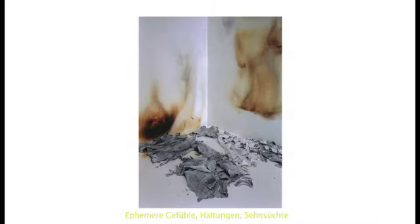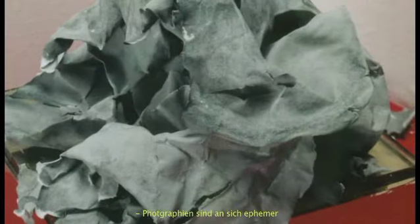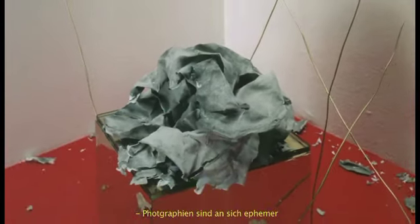The ephemeral of feelings, an attitude, aspiration, or any state are interesting vehicles to create photographs. Photographs are ephemeral in itself.